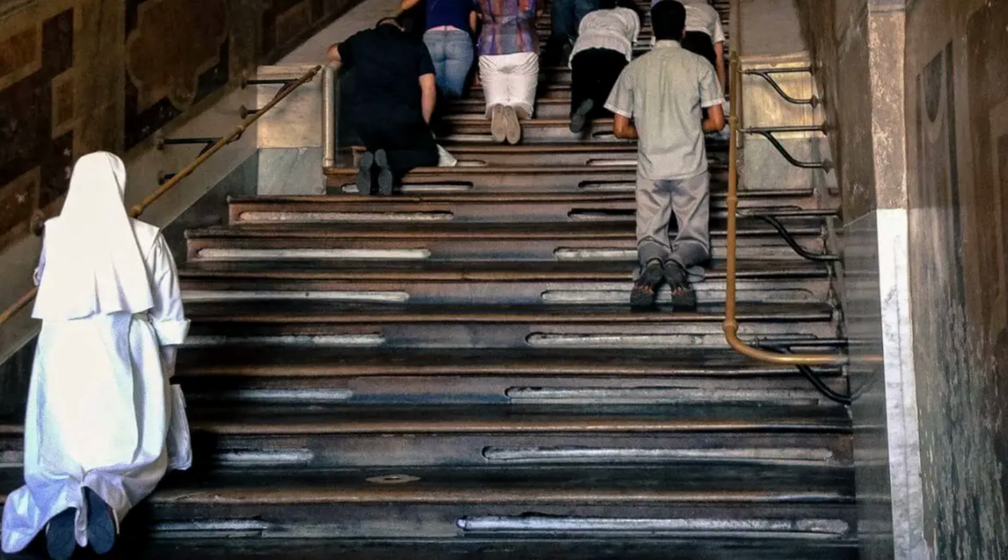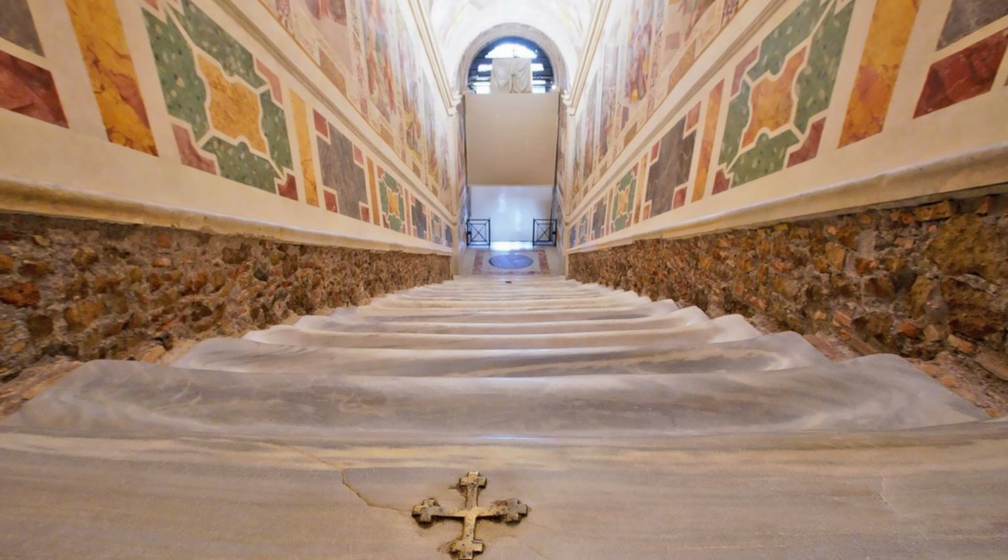In 2019, a meticulous restoration removed centuries of grime and wax, unveiling vibrant 16th century frescoes by Baldassare Croce and Paul Brill, and confirming the stairs' antiquity through medieval inscriptions and wear patterns. For the first time in 300 years, the original marble was temporarily exposed, allowing direct veneration.